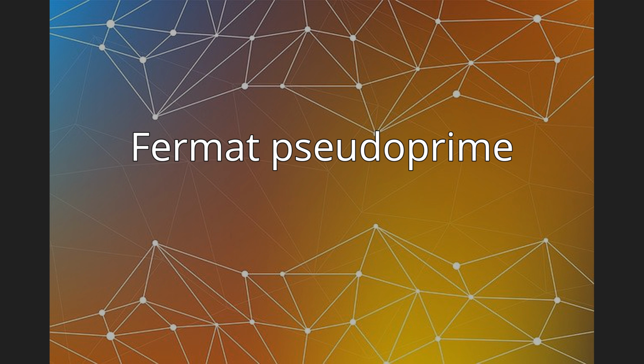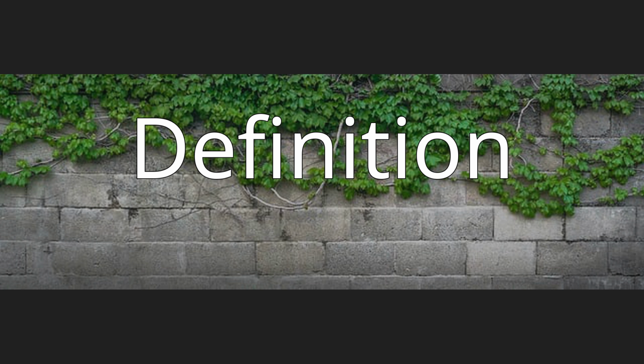Fermat pseudoprime. In number theory, the Fermat pseudoprimes make up the most important class of pseudoprimes that come from Fermat's little theorem. Definition. Fermat's little theorem states that if p is prime and a is coprime to p, then a^(p-1) - 1 is divisible by p. For an integer a > 1, if a composite integer x divides a^(x-1) - 1, then x is called a Fermat pseudoprime to base a. Def. 3.32.